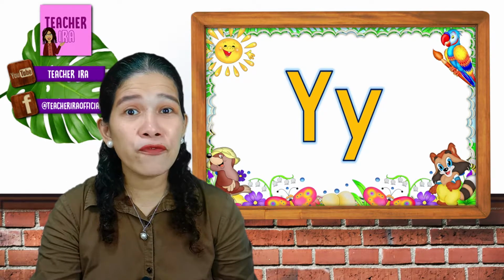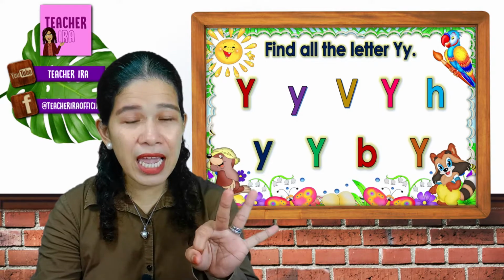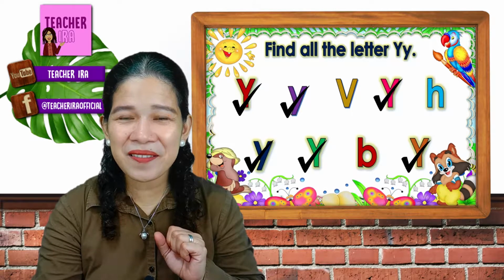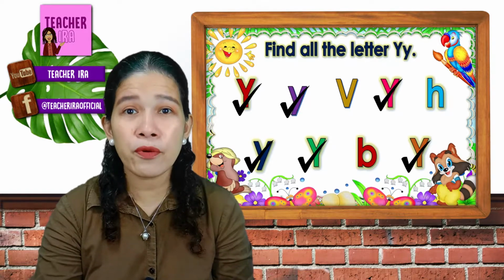Now let me see if you can find all the big and small Y's here. I will give you 5 seconds. 1, 2, 3, 4, and 5. Ta-da! Did you get them right? Great, children. Now let us see how to write the letter Y properly.